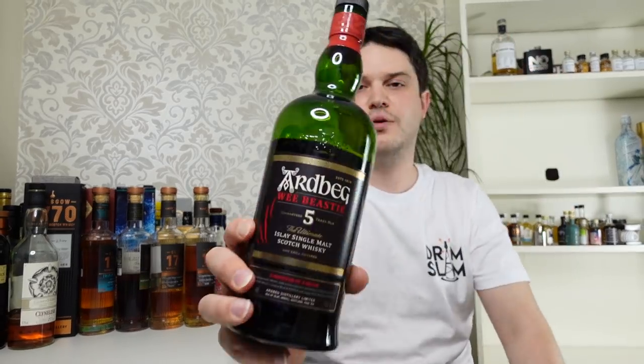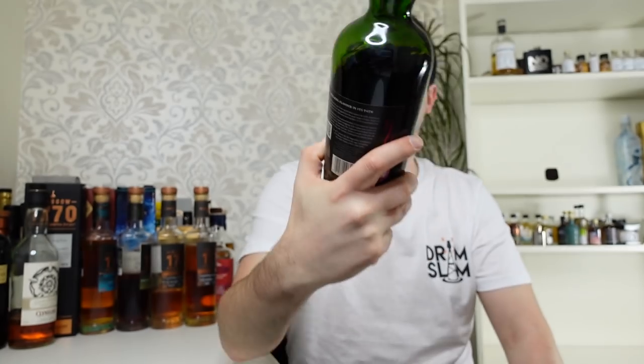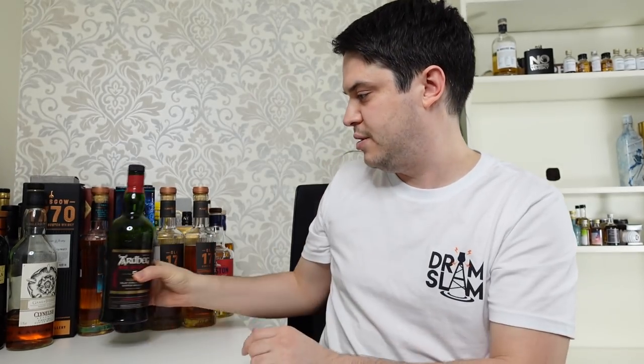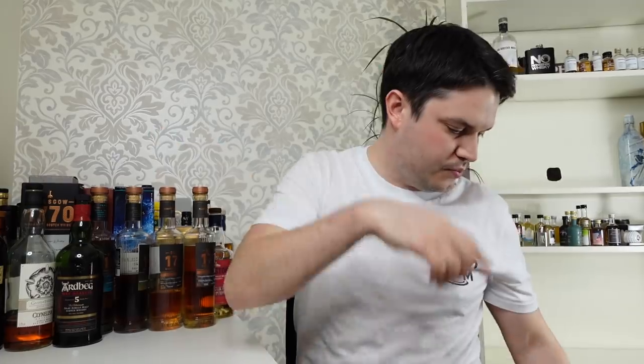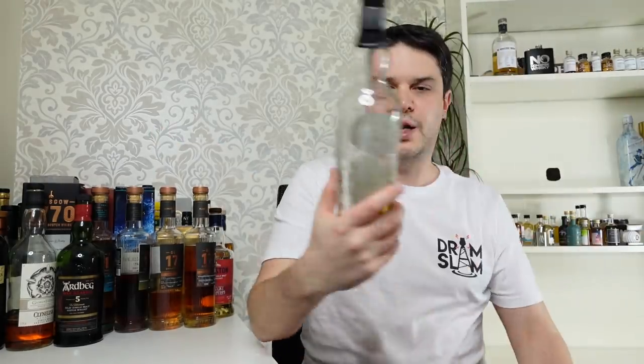Sippy. Let's get on to the age statement scotches. Yeah, let's do that. I guess in no particular order. We've got the Ardbeg Wee Beastie 5-year-old. Haven't reviewed that yet, so don't want to say too much about it. But again, check the links below. Glengoyne 18 years, fabulous. If you can get hold of this, fabulous.